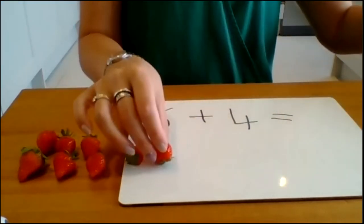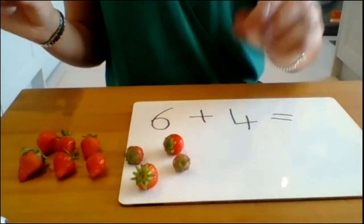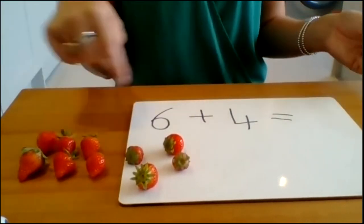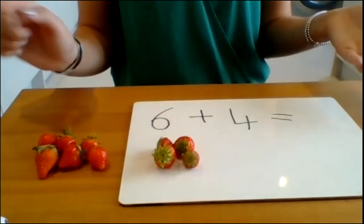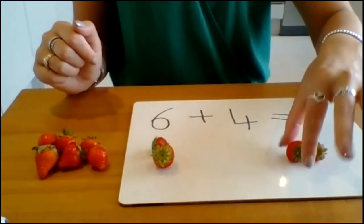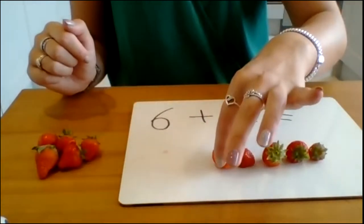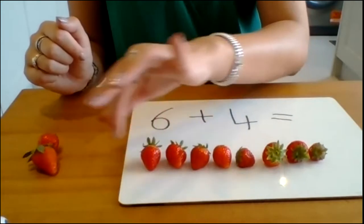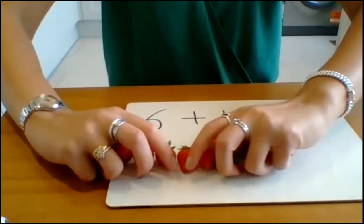1, 2, 3, 4. Now let's see if we can line them all up and add up how many I've got all together now. So I had 6 to start with and I've added on 4 more. Let's count how many I've got all together. 1, 2, 3, 4, 5, 6, 7, 8, 9, 10. Thank you for counting with me.